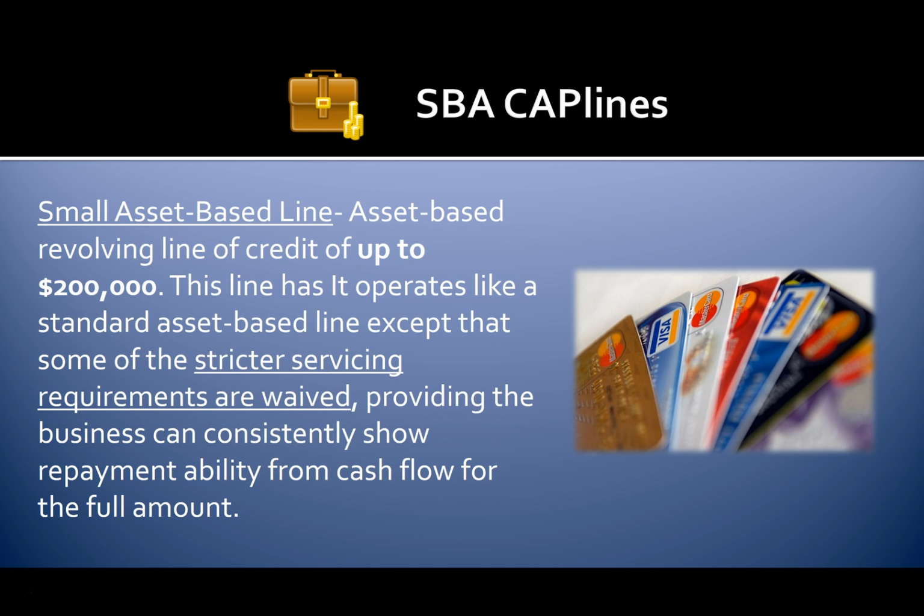A small asset-based line is an asset-based revolving line of credit of up to $200,000. This line operates like a standard asset-based line except that some of the stricter servicing requirements are waived, provided the business can consistently show repayment ability from cash flow for the full amount.